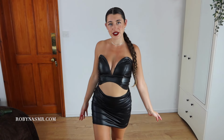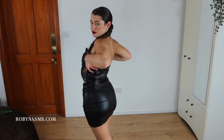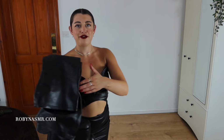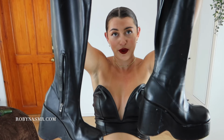So we're starting off with hair in a braid and we have this gorgeous leather corset top. We've got this gorgeous little mini leather skirt. How cute is that? Took the little label in. And we're gonna pair it with our favorite over the knee platform boots. So I do need some of these in stiletto heels.